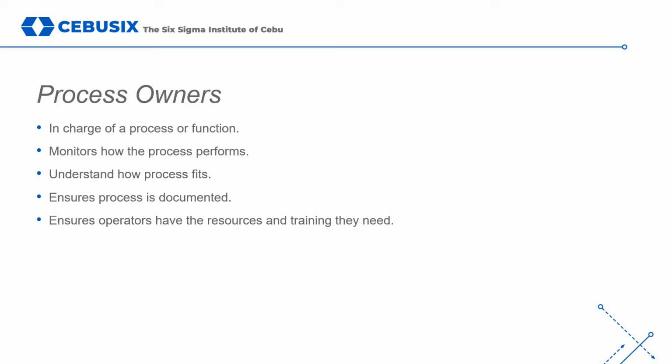A process owner can be a person in charge of a very specific process or function, a team supervisor or department manager, or even an executive level individual who is probably responsible for a number of processes in his or her division. The responsibilities of a process owner are often defined by the infrastructure of a specific business.